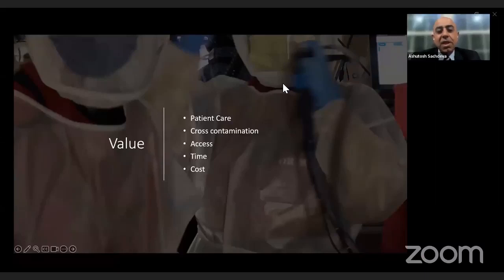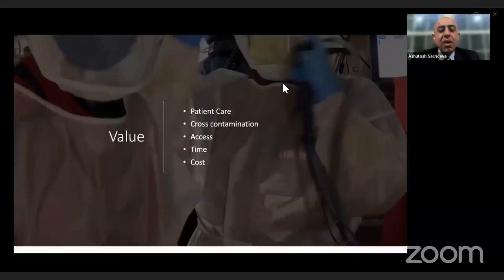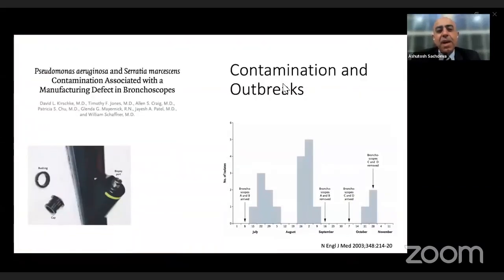Time is a factor. When COVID hit, we calculated that a typical time for a respiratory therapist to get the scope structured, dismantled, and sent to central sterile processing ranged somewhere between 25 to 40 minutes. That is valuable labor time that can be cut down or used efficiently for better patient care, focusing on protocols such as low tidal volume strategy, making sure patients are being suctioned, and so forth. And cost is very variable. I'll share some of our experiences in a later part.